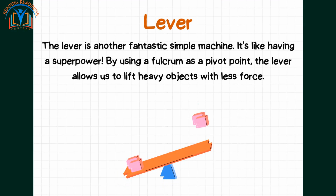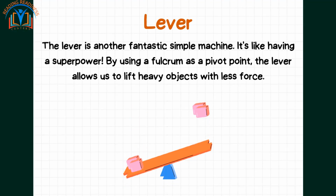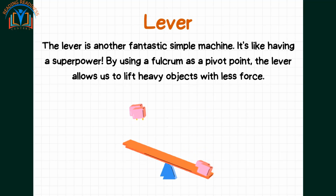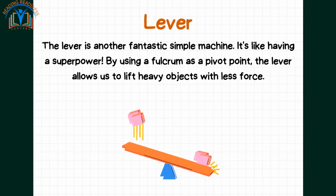The lever is another fantastic simple machine. It's like having a superpower. By using a fulcrum as a pivot point, the lever allows us to lift heavy objects with less force.